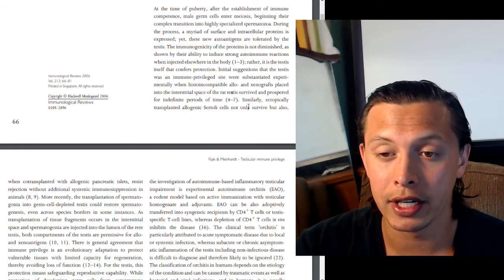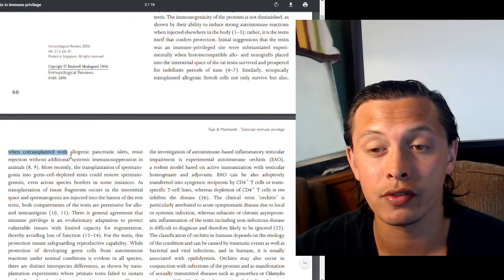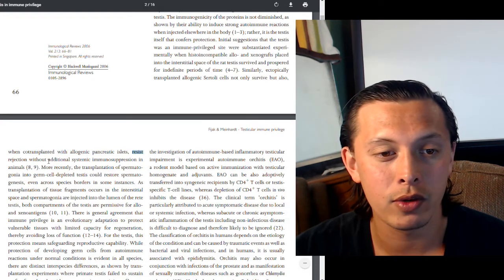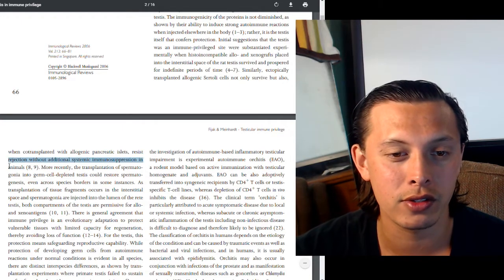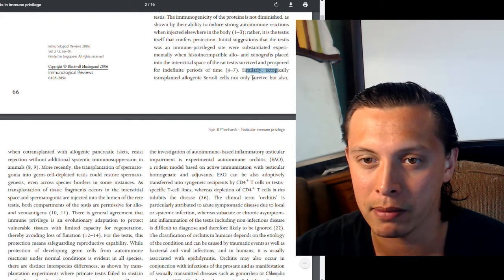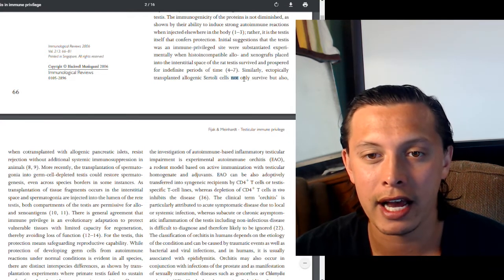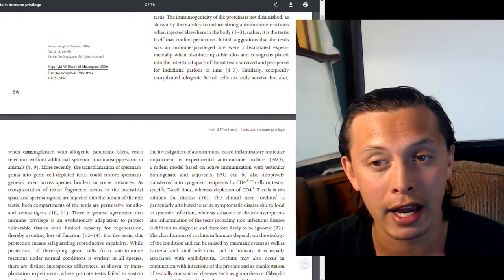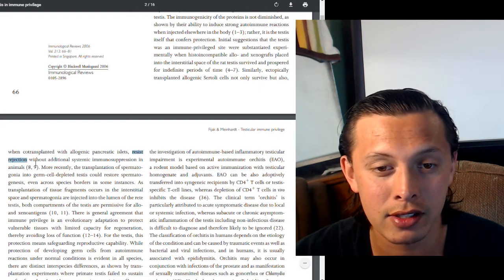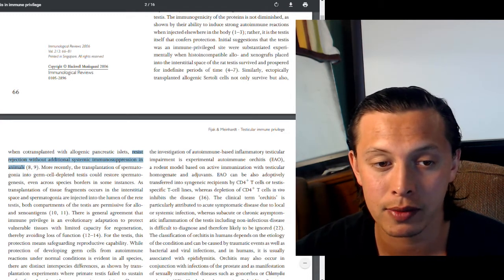So similarly, ectopically transplanted allogenic Sertoli cells not only survive, but also when co-transplanted with allogenic pancreatic islets, they resist rejection without additional systemic immunosuppression in animals. Gosh, that was a mouthful. Let me reread that again with the right pronunciation. So similarly, ectopically transplanted allogenic Sertoli cells not only survive, but also when co-transplanted with allogenic pancreatic islets, they resist rejection without additional systemic immunosuppression in animals.